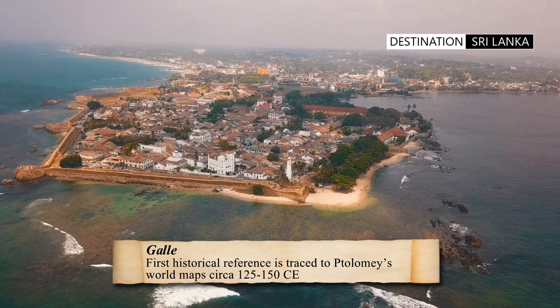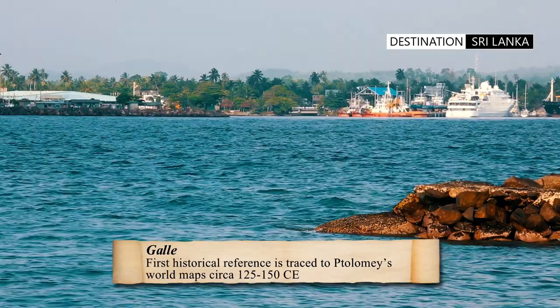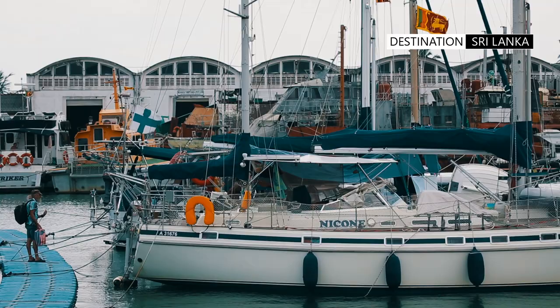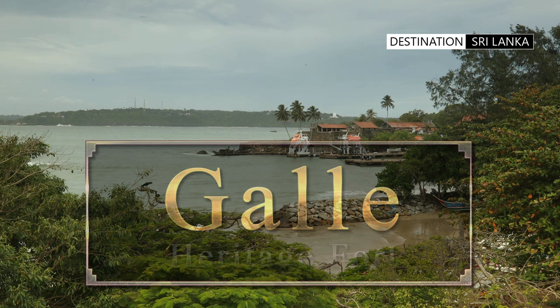Across the bay to the east can be seen the natural harbour of the Galle Port. Used since time immemorial as a trading post, it is today recognized as one of the world's best attractions for yachting.